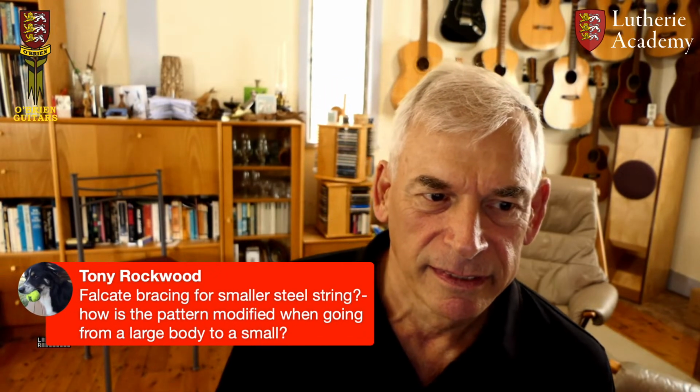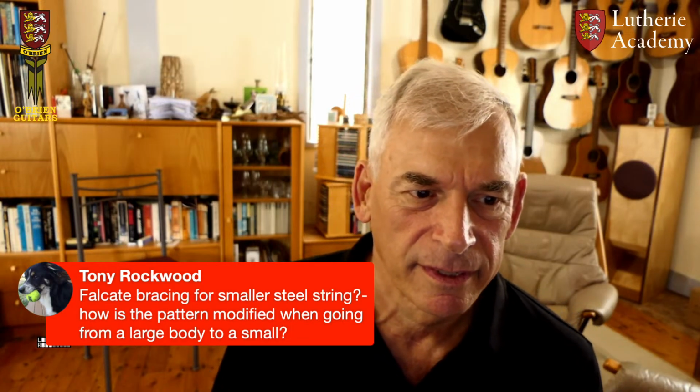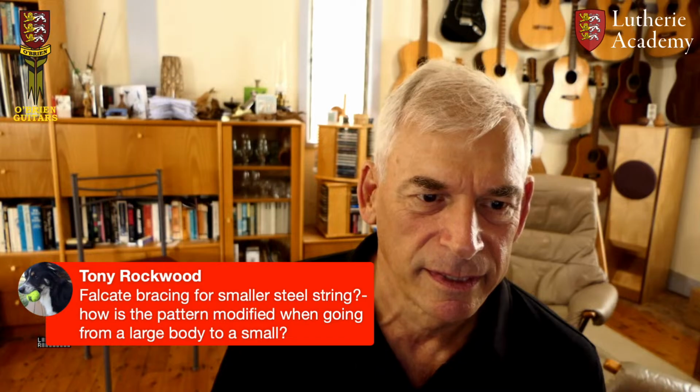All right, let's see. Here's one from Tony Rockwood. Tony was in your class here. He's in Elizabeth, Colorado. He was in your class here in October. Falcate bracing for smaller string guitar. How is the pattern modified when going from a large body to a small?